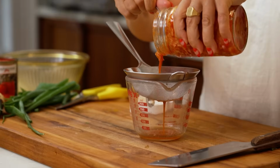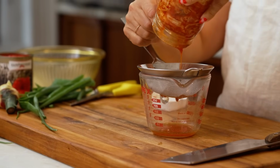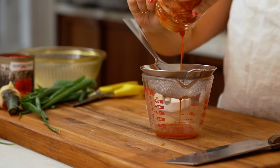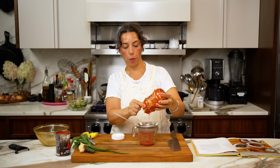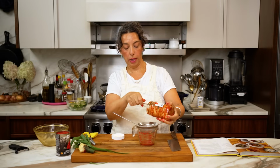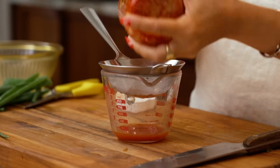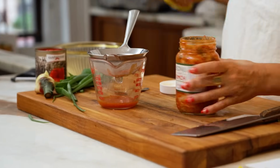Full jar of kimchi, and I'm just gonna press out a bunch of the liquid. I can see it bubbling. Use whatever kimchi you like, whatever brand. Some are more funky, more aged, some are more fresh. This is a cabbage kimchi. I don't think I would use a radish kimchi in this because I think it could get too farty an aroma. So that's just to capture that.